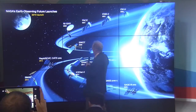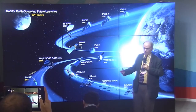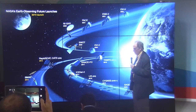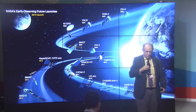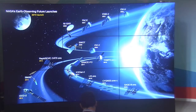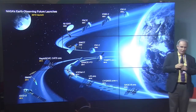NISAR, a synthetic aperture radar partnership with the Indian Space Research Organization, will do radar observations that will have obvious applications in polar regions. And PACE, for studying ocean carbon, should be able to see some neat things in all the oceans, including the Arctic. And some of the things we haven't selected yet, so we don't know what they are or where they'll be.